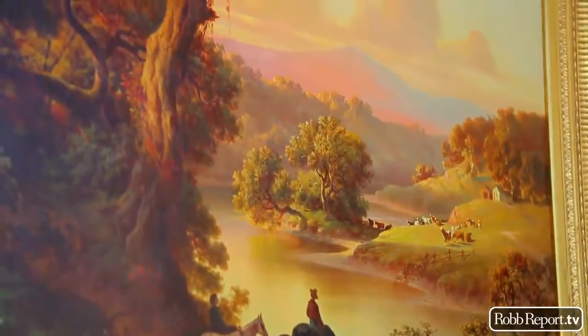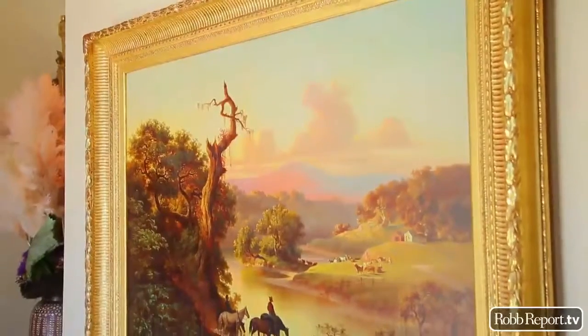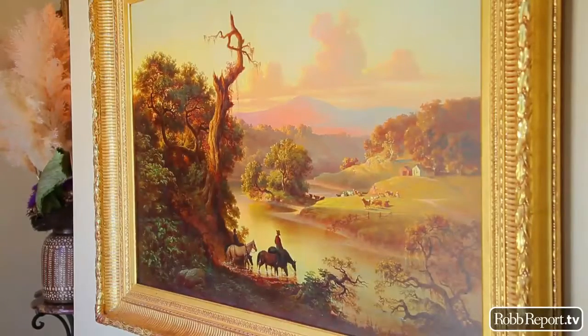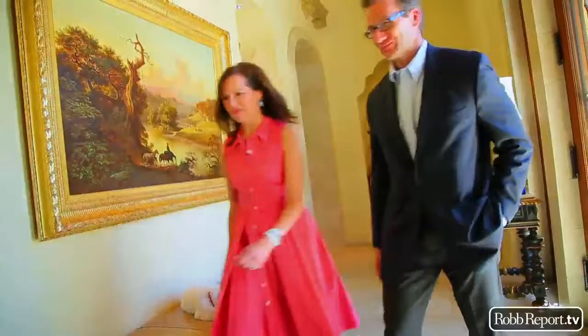The first and most important one, I think, in the history of Napa Valley is this work by Thomas Hill. This was done in 1864, and this is the bend in the Napa River. So this is a pretty historic work of art because there weren't a lot of artists working here in that time period. Shall we look at some of the other pieces? Yes, please, come with me.